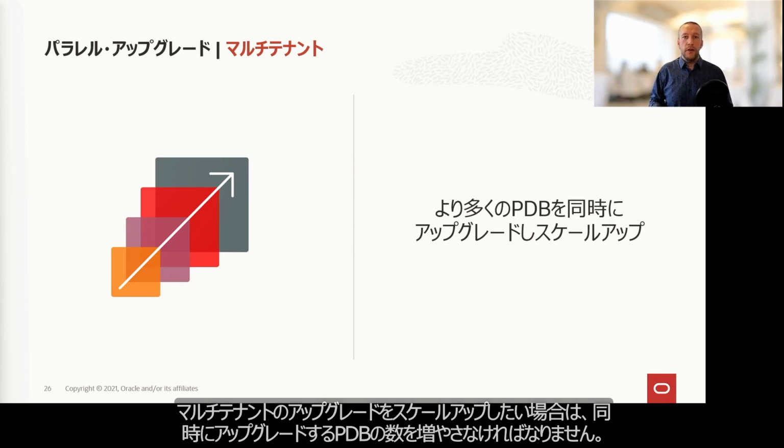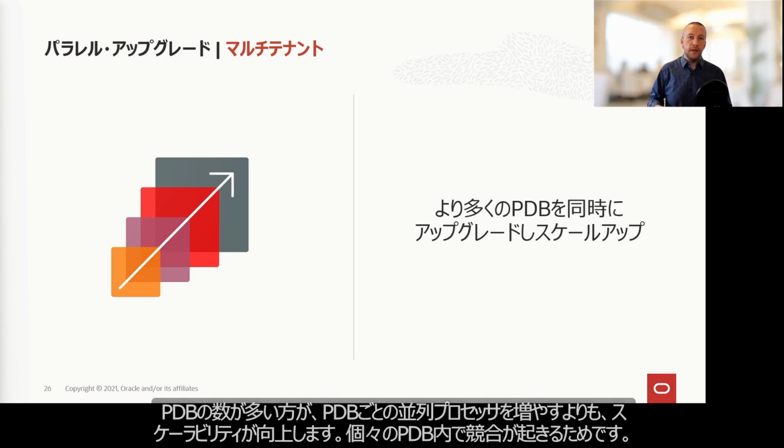If you want to scale your multitenant upgrades, you have to increase the number of PDBs that get upgraded simultaneously. And you get much better scalability by adding more PDBs than by adding more parallel processes per PDB, because then you start to see contention inside each individual PDB.